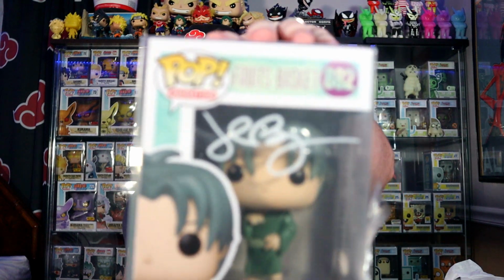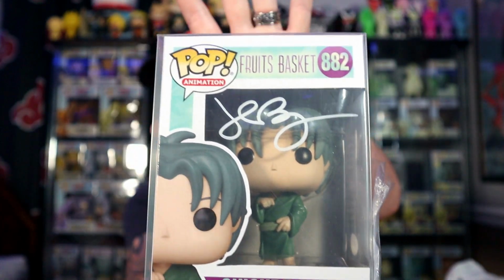I don't watch Fruits Basket at all. I really have no idea what the anime is even about, to be quite honest with you guys. But it is cool nonetheless. I have my first signed Funko Pop. I don't know what I'll do with it. I think I'll hold on to it. I think it's still such a cool thing to get out of a mystery box.